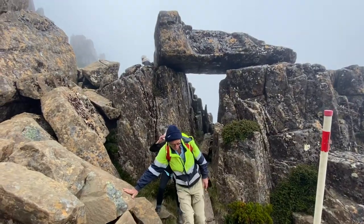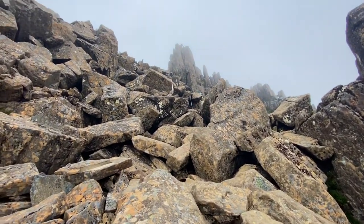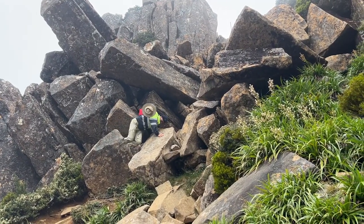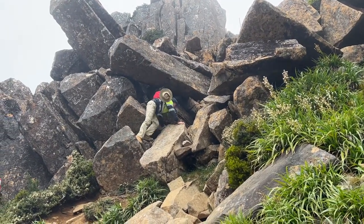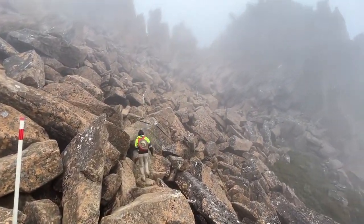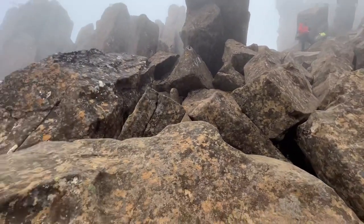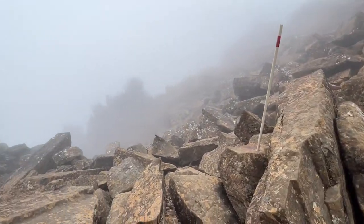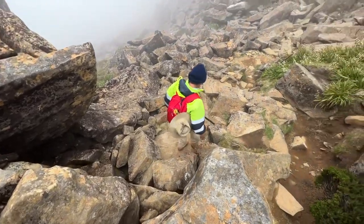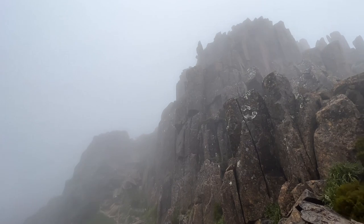The track up beyond this point is marked only by poles and really is more of a rock scramble than a walk, with a few fun but challenging steps, climbs and jumps to work your way through. Then, just when you think you've reached the top, the track drops down a decline and then up again. And again. Making you really work to reach the top, despite almost being at the summit elevation from the first dip in the track.